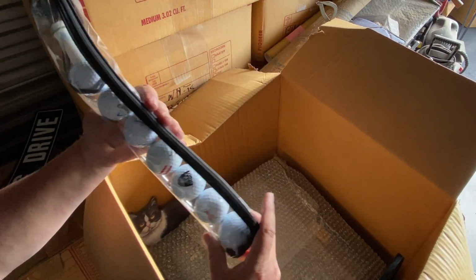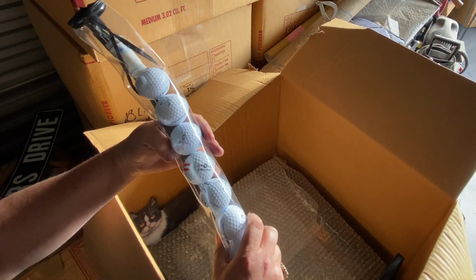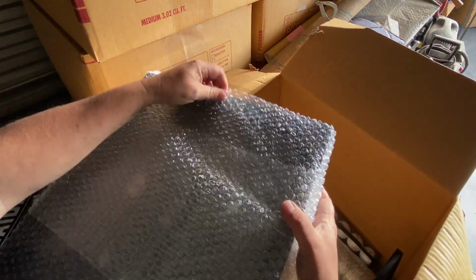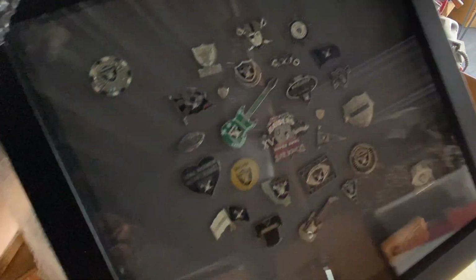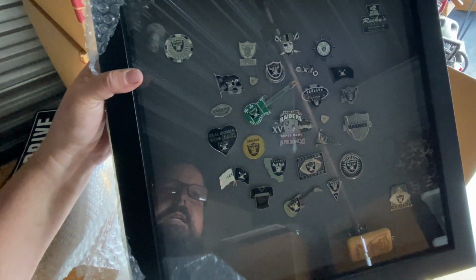Golf balls. I see at least one sign. Looks like Ryan Bagley. You guys know who that is? This is looking pretty interesting, this box. What is this? It's some kind of a picture box or something. Oh, wow. Look at this. A whole bunch of Raiders pins.